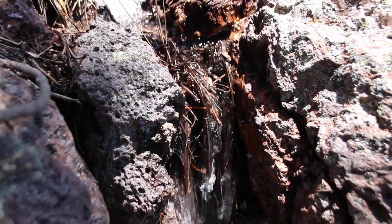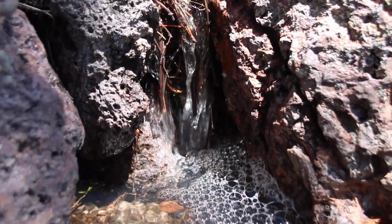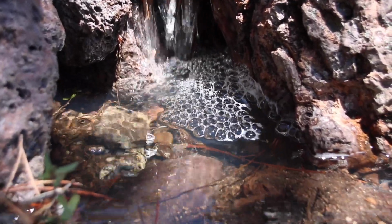Well, I made it to the spring that I was hoping to get to. There's still not much sign at all down here, so it looks like, according to the map, there's a meadow kind of up on top of this hill, maybe half a mile, a little further, so it's not too far away. And the plan is to hike up there and check that out.